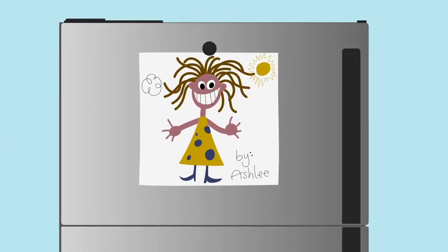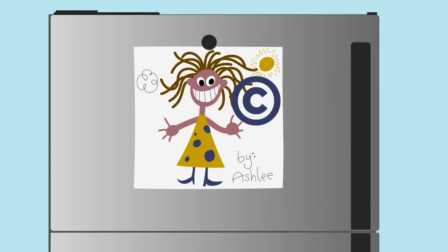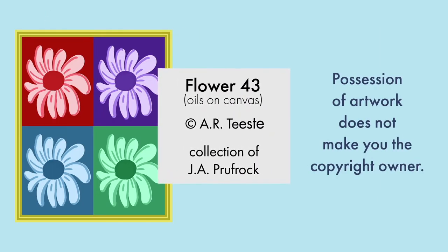There is no age restriction on a copyright owner. If a child creates a copyrightable drawing, they own the copyright. Also, possession of artwork does not make you the copyright owner.